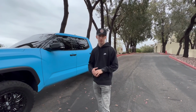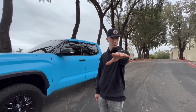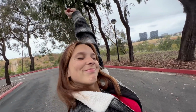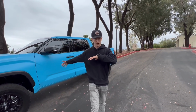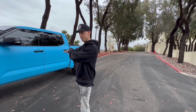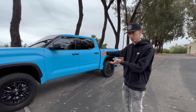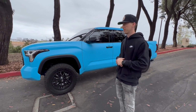Ashley's a little bit cranky because she hasn't had coffee or food yet. So first and foremost, we're getting some Starbucks, right? And then we're gonna move on to installing a bed cover that I have from Rough Country for my truck right here. It's very blue. You can be on Mars and actually see this truck from Mars.